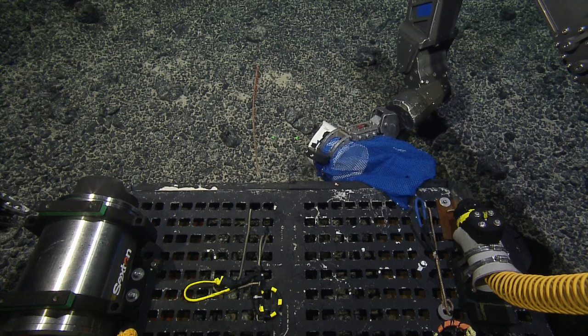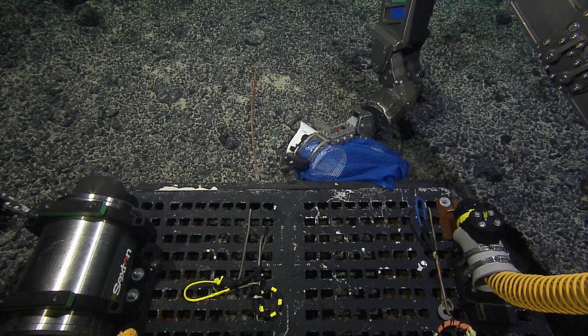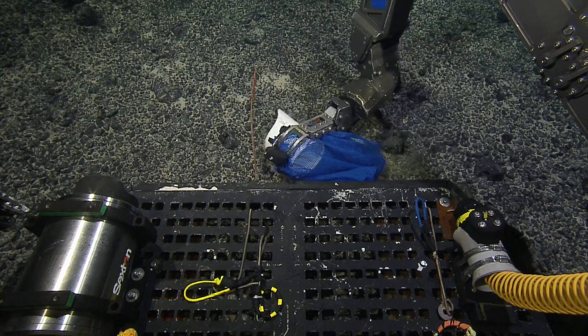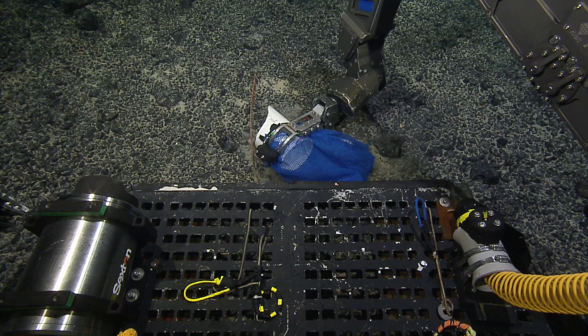Seems like I'm scooping. Oh yeah, maybe. It's moving. Yeah, it looks like it's moving. You want me to come in? Yes, we are. Oh my god. Awesome. Hannah, can you share what we will do with these nodules?